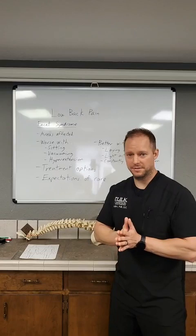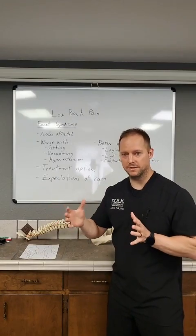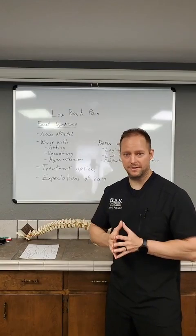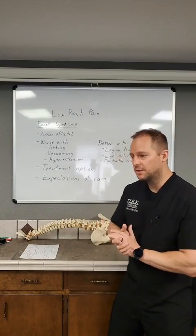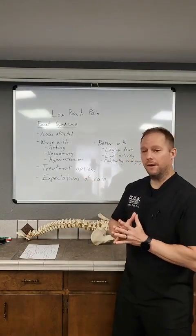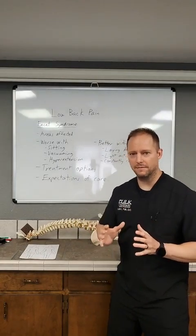Expectations of care with something like this, real similar to the uncomplicated low back pain. Typically, if I see somebody 3 times a week for 2 weeks, I'm in that 50 to 60 to 70% range of improvement, feeling pretty good a lot of the time. Maybe a little flare up here and there, but for the most part, feeling pretty good. So that's pretty much what we're talking about with the Facet syndrome. Again, chiropractors treat this all the time. Very, very effective care.